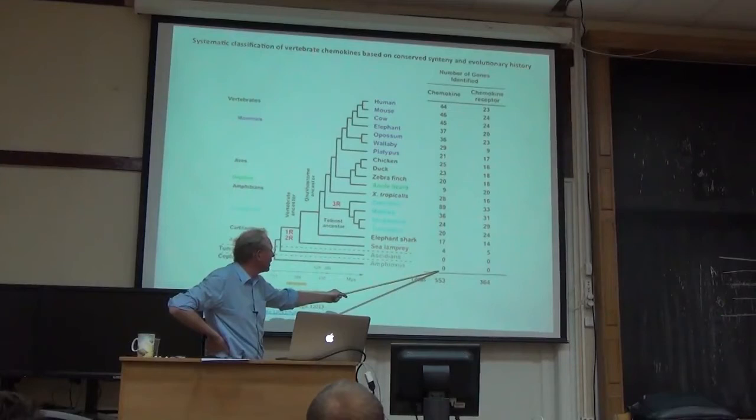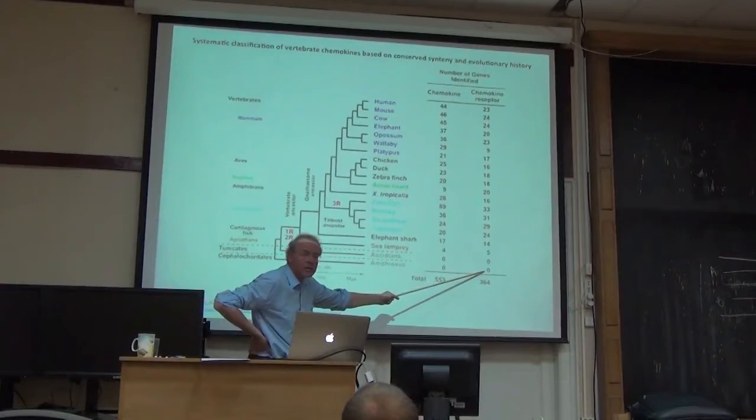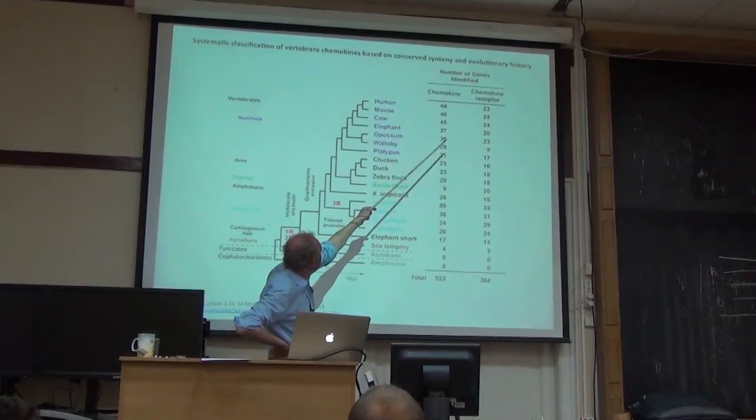Amphioxus, there is none so far. No chemokine receptor. And is that chemokine or chemokines? No, this is chemokines here. There is no chemokine and no chemokine receptor so far. Look at human, 44 chemokines, 23 receptors. So a lot has happened in between.